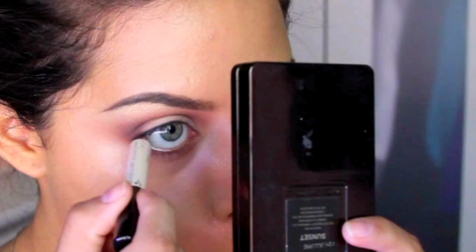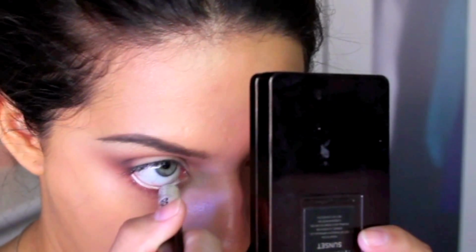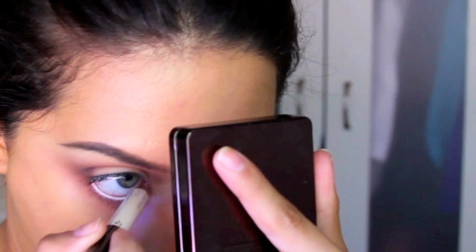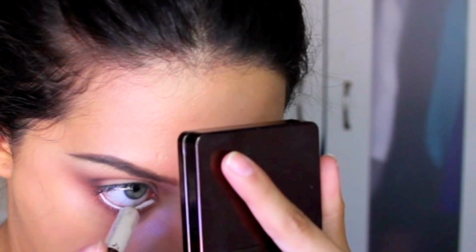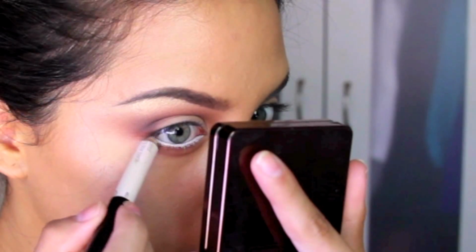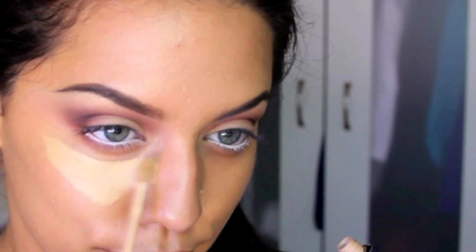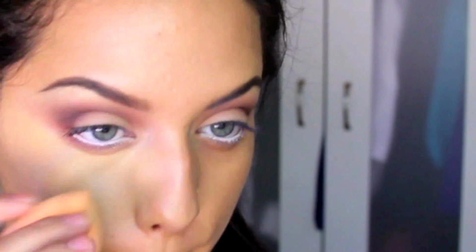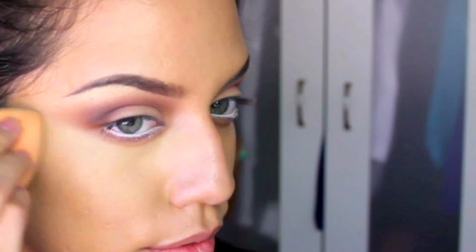And for my waterline, I'm going to be just running a very light pencil, and this is a High Brow from Benefit. This is going to make my eyes pop and appear so much more awake and bigger. Now taking my concealer, I'm going to quickly conceal under my eyes and highlight. I like to do this step before doing my bottom lower lash line eyeshadow, just so it doesn't interfere and there are no harsh lines.